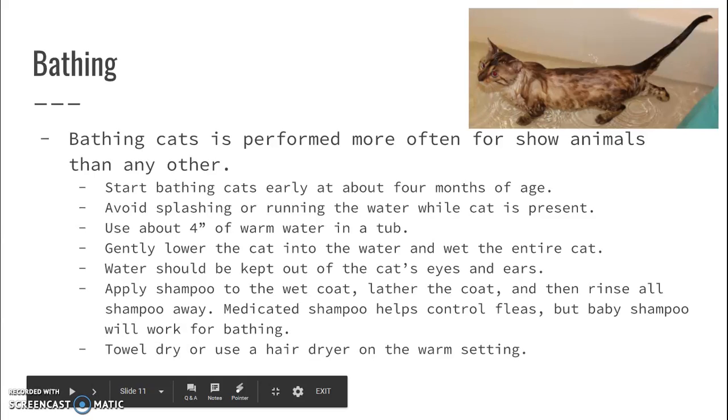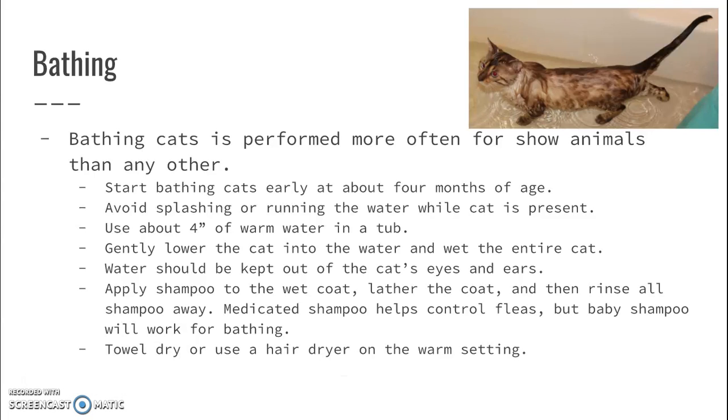Bathing cats. This is always fun. Most of the time, bathing is only performed for show animals. Trying to bathe your own household cat, most cats hate water. So actually trying to put them in a bathtub or spray them down with water is a terrifying experience for them and ends up resulting in a very terrified cat and an owner that's very scratched.